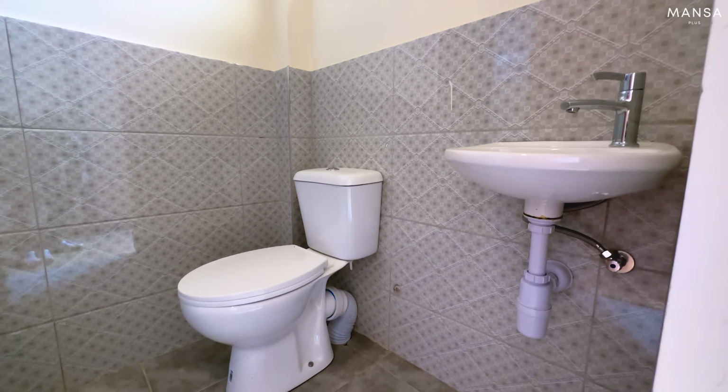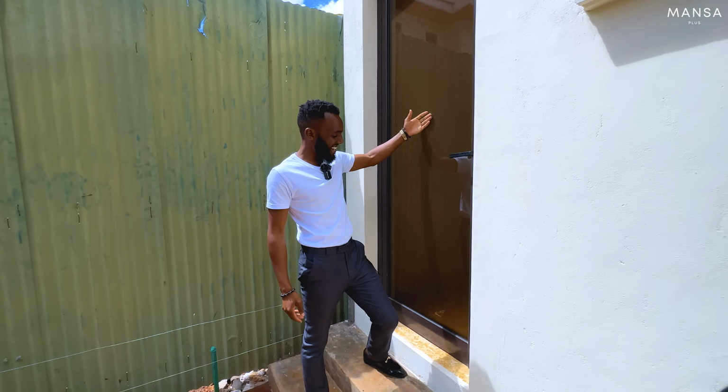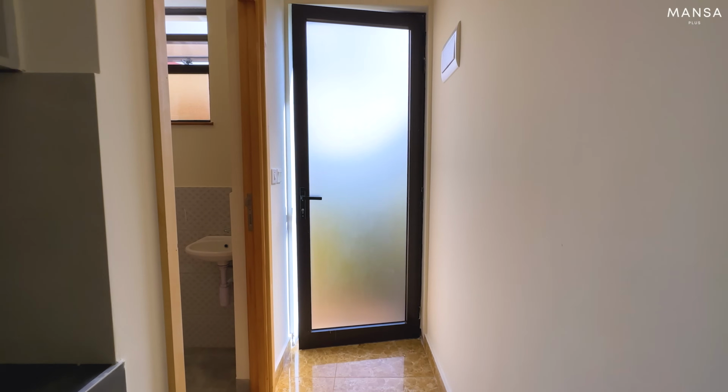And really, something funny. I know you mentioned this based on the house we saw at Lavington. Do you remember that house? It had a glass door. But this one, at least you can't see inside. Yeah, there's privacy.